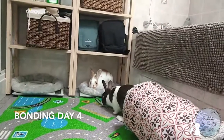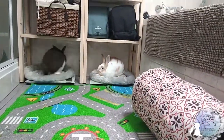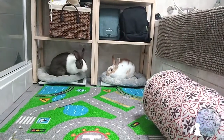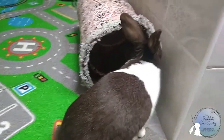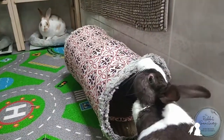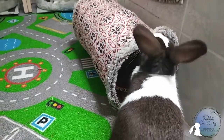That's good, isn't it? So here we are, day 4 of bonding. They've just been in this room together for a few minutes. He's chased her a tiny little bit, but she's also licked him on the head, and he's licked her a little bit on the head. They just need a bit more time. They don't really have a solid bond yet, but we'll just keep spending time together until they stop chasing each other and aren't spooked by each other.